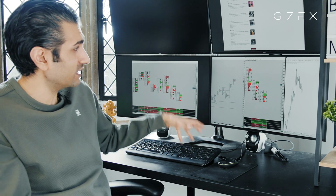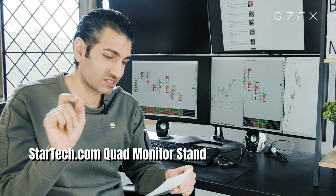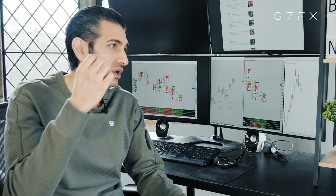And then finally, the actual quad stand that I'm using is a StarTech desktop quad stand. Again, I had to read it off here because I really don't care, okay? People obsess about these things. Complete waste of your time, all right? Just worry about trading, get any stand. It doesn't matter, as long as the thing doesn't fall over, who cares, right? I just picked this one.